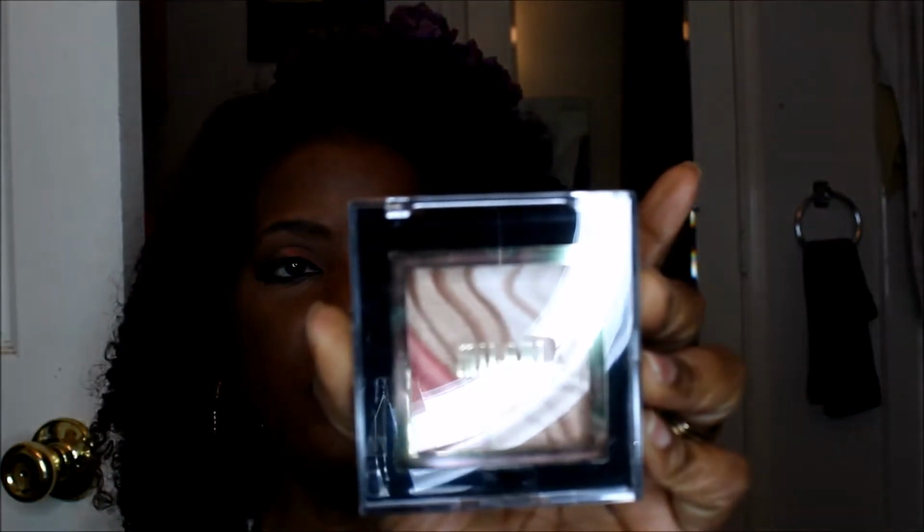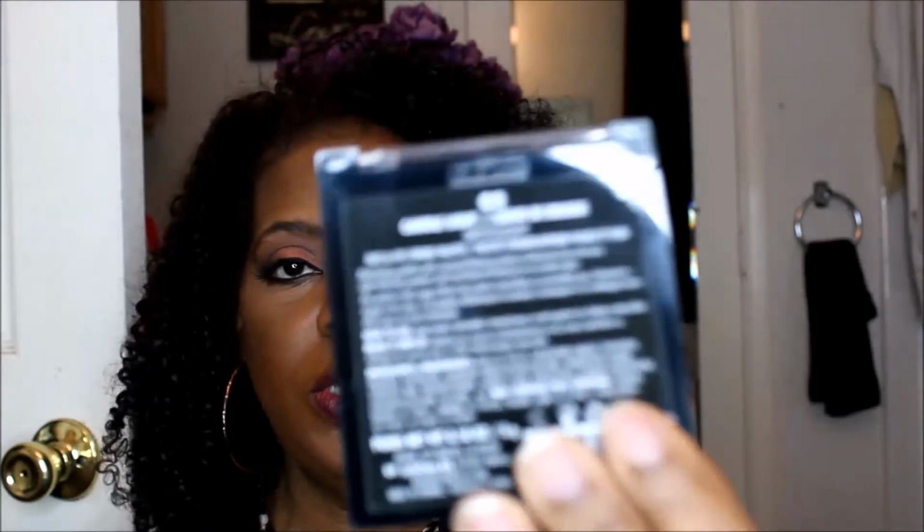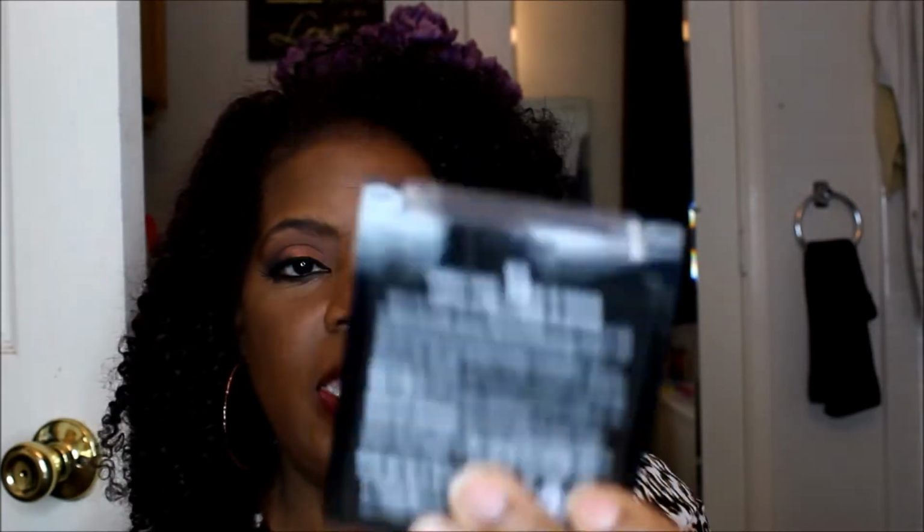The first thing I'm excited about, but I really wanted the other one, is the new Milani face and eye strobe palette. It looks like this, and this is in the color Candlelight 02. That's what that looks like. I really wanted the other one, the darker one, but I went ahead and got this one.